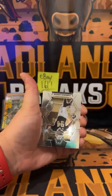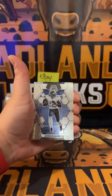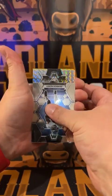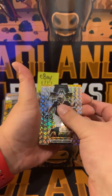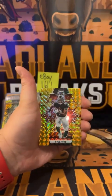There's a Thurman Thomas. We got a Cameron Jordan. A Derrick Henry. Not a rookie in the silver, but for the Saints, we do have Cameron Jordan again. So there's Cameron Jordan in silver this time. Not a rookie in the next yellow, but it is Kyle Pitts, guys.